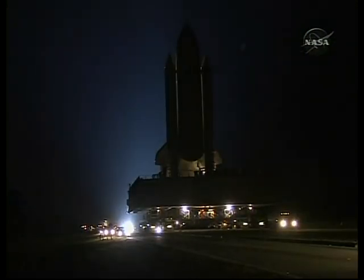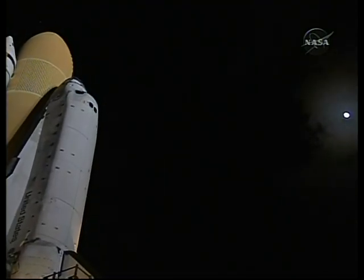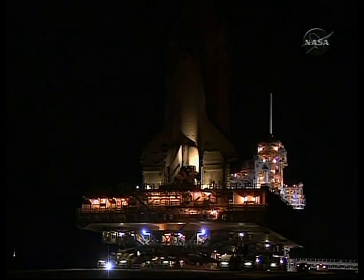Discovery was delivered to the launch pad in the morning on March 3rd. Once at the launch pad, we spent about a month doing a full system checkout of the tank, boosters, and orbiter in preparation for launch.